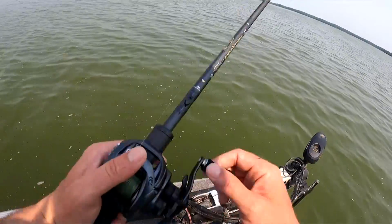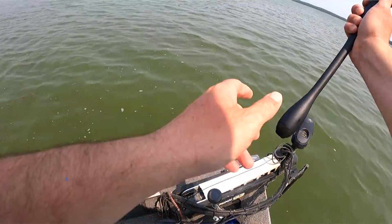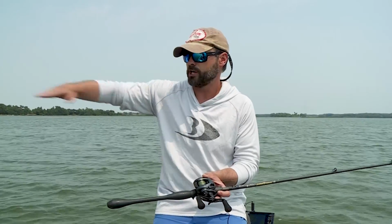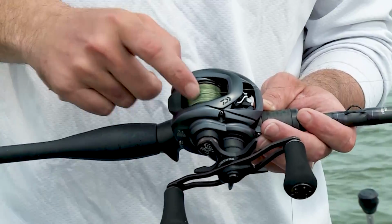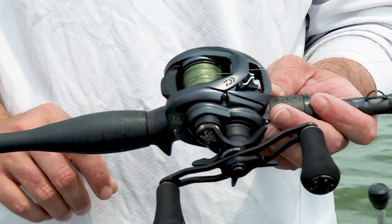And then additionally, this is really big when you're target casting, the spool is really shallow on here. And so it allows you to have a really low trajectory to the water. So guys that are really into pitching and flipping, you know that silent entry is big. This reel is designed for silent entry. So everything about this combo is certainly specialized for this type of fishing.